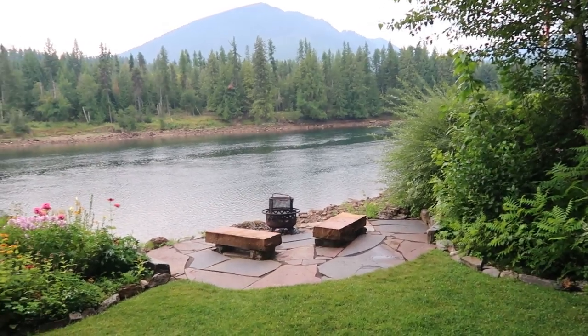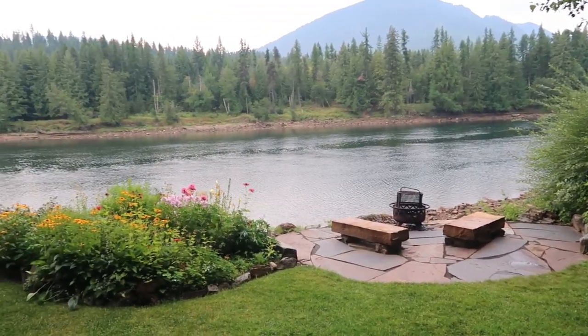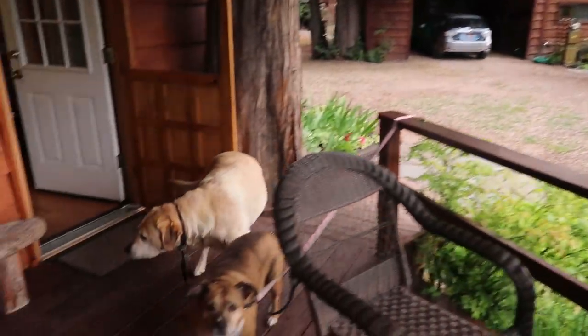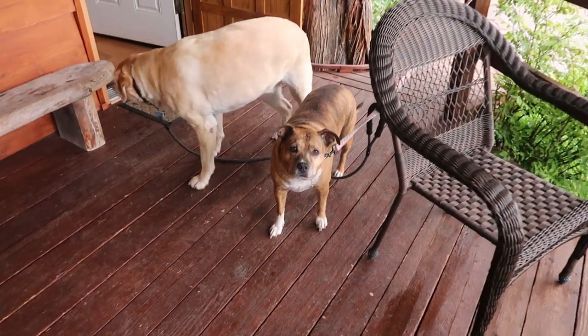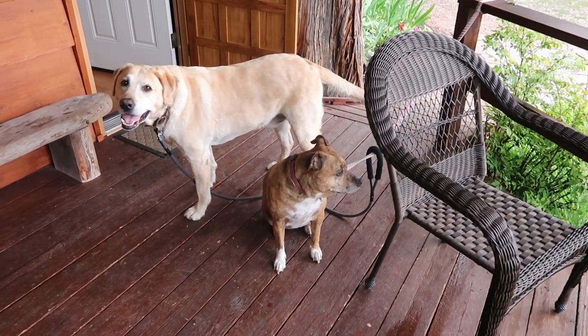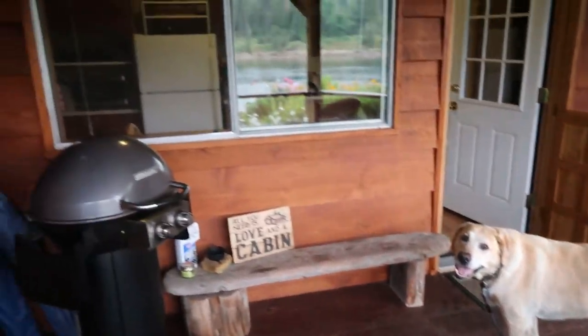So we're about to head out. So last glimpse of our view from our cabin. These two. Are you guys ready? Hey, you ready to go and go home? Yeah, let's go home. So say goodbye to the cabin.